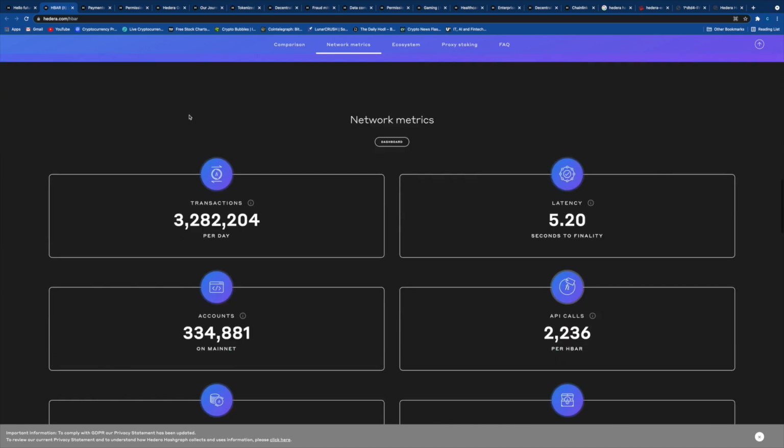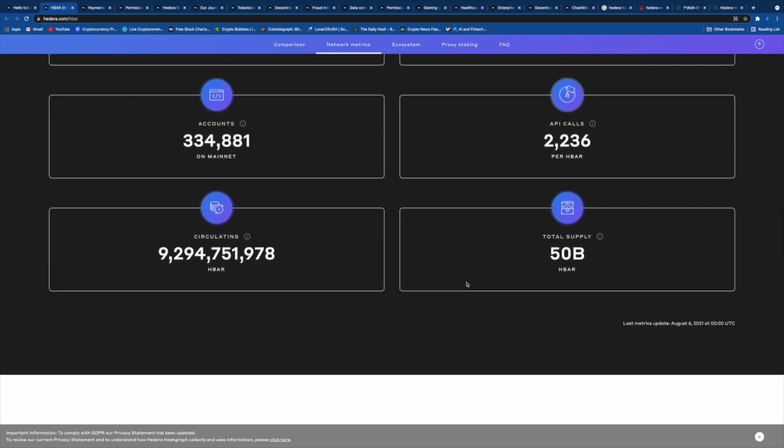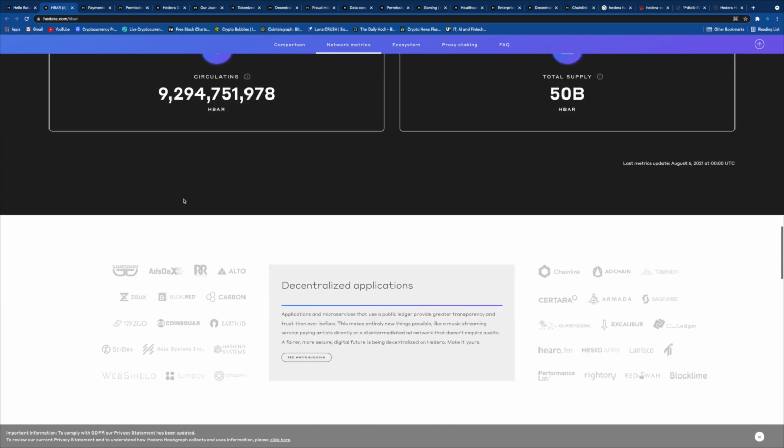So now, the network metrics, right? We see that 3 million transactions are running through per day with a finality of roughly 5 seconds, and 330 accounts have been created on the mainnet. The API calls, you can look at the numbers here, I will not go through all of them. The circulating supply right now in the secondary market is 9 billion Hbar, and the total supply is 50 billion.